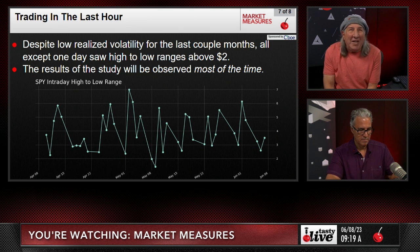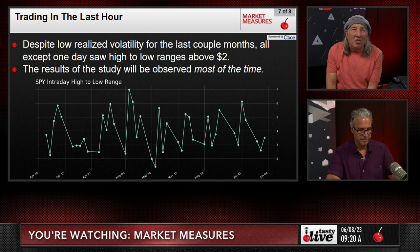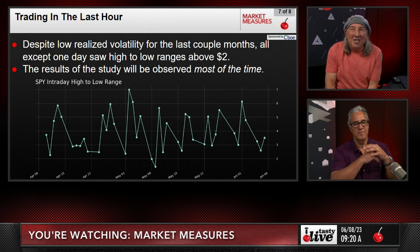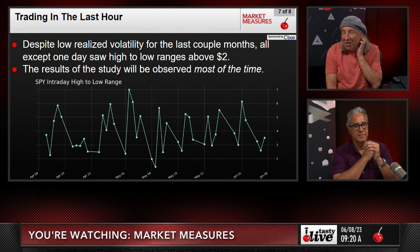So despite low realized volatility for the last couple of months, all except one day saw high to low ranges above $2. So even though we're in low volatility, we're moving around. We have about a $2 move. Now, it doesn't mean it happens in the last hour, but you are getting a $2 move, so it's not ridiculous. We talk about the reason we do a $30 wide strangle is most days we have a $30 move.